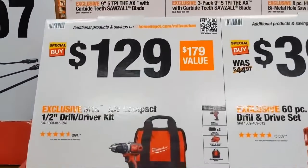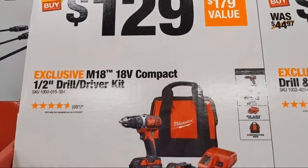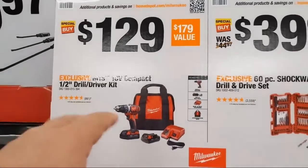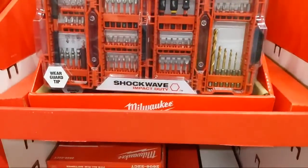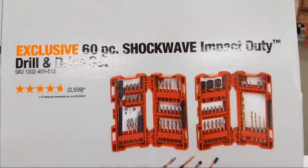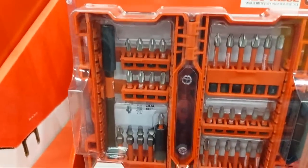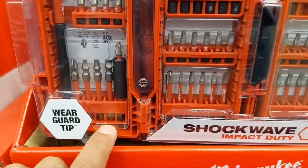What they do have is the M18 compact. This is brushed at $129. It's coming with two 1.5 amp hour batteries and a charger in a bag. You'll get a lot of work done with that. A lot of holes drilled, a lot of fasteners set. One of my favorite things though, here in the center of the floor, is this Shockwave bit set at $39.97. And you can see here, you're getting the quarter by quarter. This is the longer, I believe it's like a 6-inch extension. We have the 2-inch quarter by quarter extension.